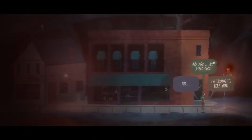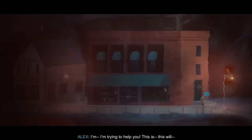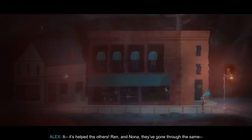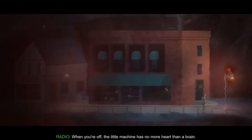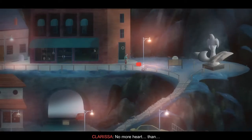Clarissa? I'm trying to help you. This will... Help me? Help me? How will that help me? I was looking forward to seeing you. Yes, I used to dream about something like this. It's helped the others, Ren and Nona. They've gone through the same... Gone through what? Their children have gone through nothing. When you're off, the little machine has no more heart than a brain. No more heart.